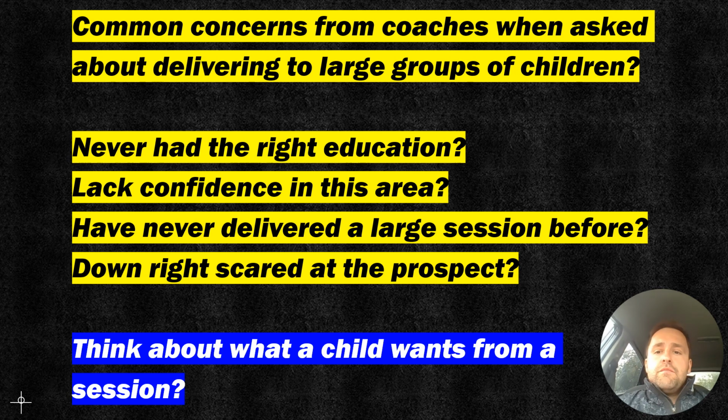So, some common concerns from coaches when asked about delivering to large groups. Have you ever had the right education? Some people, particularly when you come out of the PGA, I certainly felt that I got a very basic understanding of developing and delivering golf lessons on an individual basis, let alone a group basis. So is there enough support out there to help coaches deliver group coaching sessions?